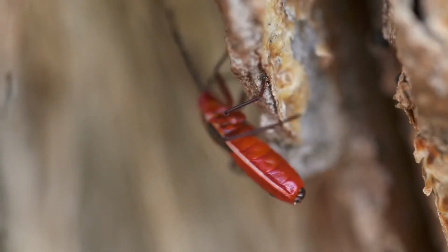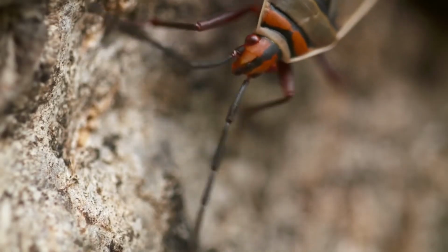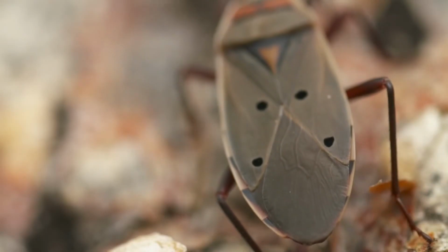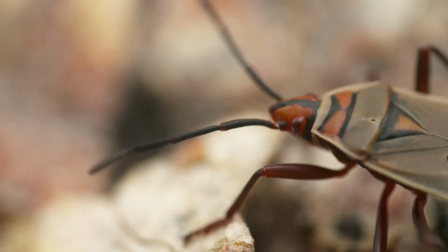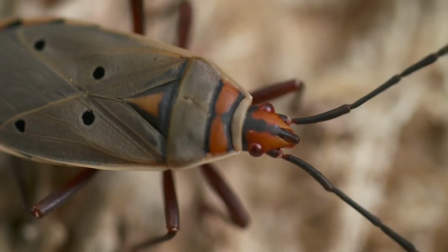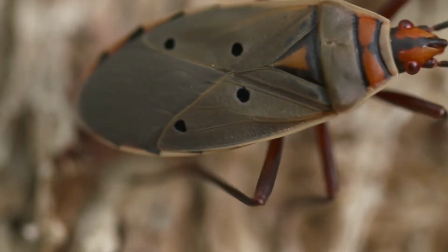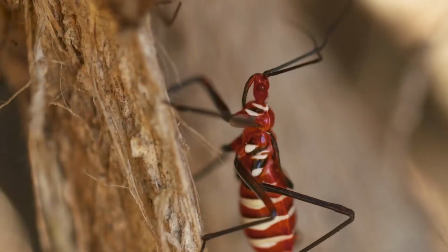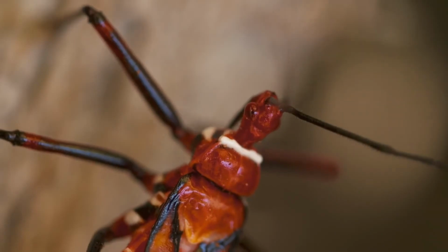Their pattern slowly evolves and their vibrant color fades. The final metamorphosis brings with it subdued tones of brown crossed with pale yellow lines. Where cotton stainers live, one's sure to find their greatest adversary, the cotton stainer assassin bug.